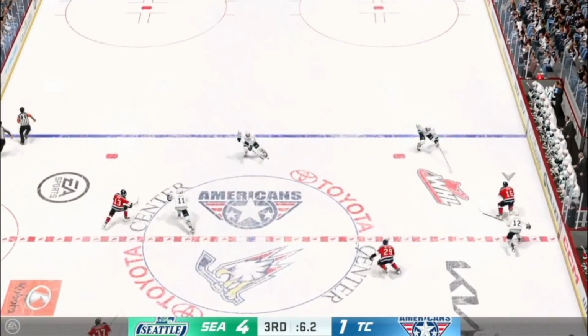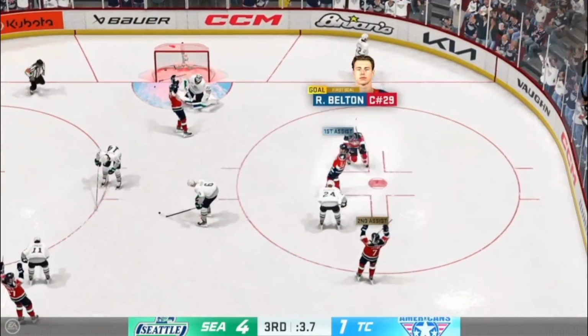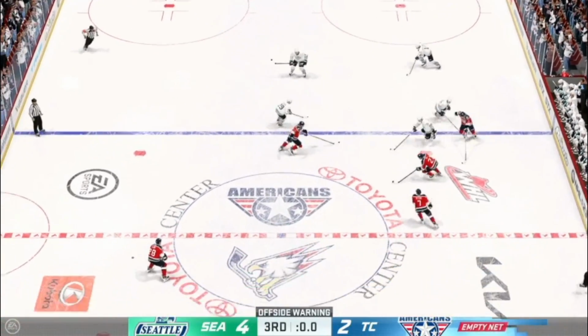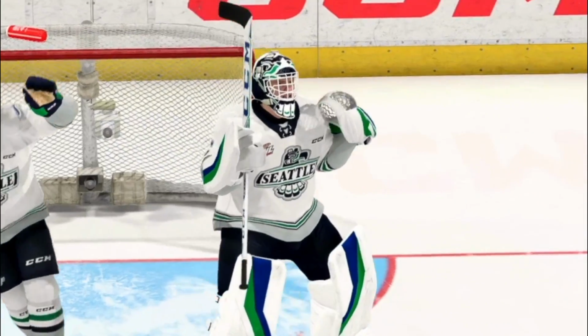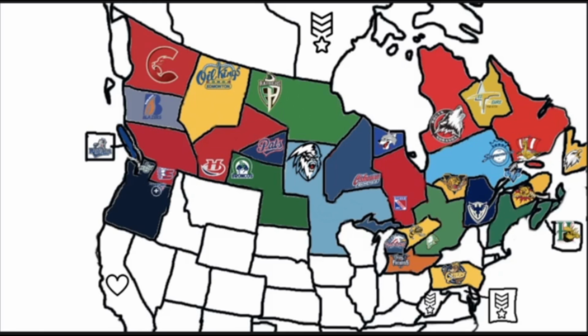7 seconds remaining here in the game. Here's Chaz Lucius. Finds Belton, and he scores. 3.7 seconds remaining on the clock. And it's now a 4-2 game. And here's McMillan, and that will do it. The Seattle Thunderbirds will defeat the Americans 4-2 and will move on in CHL Imperialism. And the Thunderbirds will add Chaz Lucius to their roster and will take all of the Americans' territory.